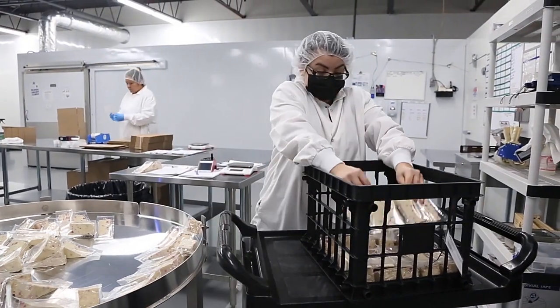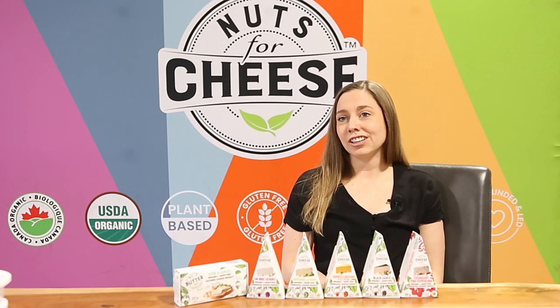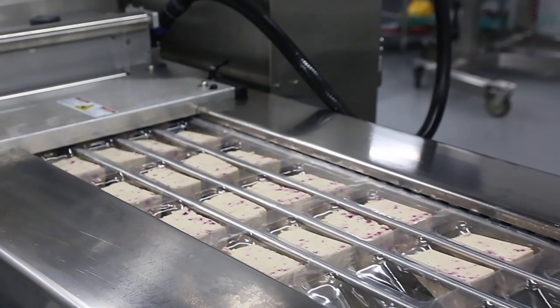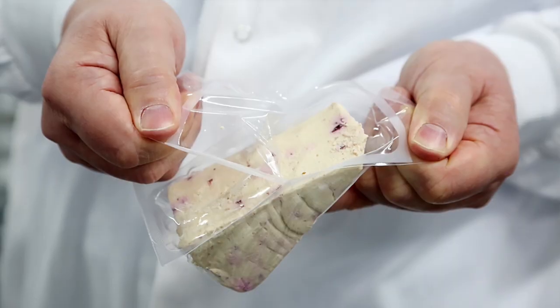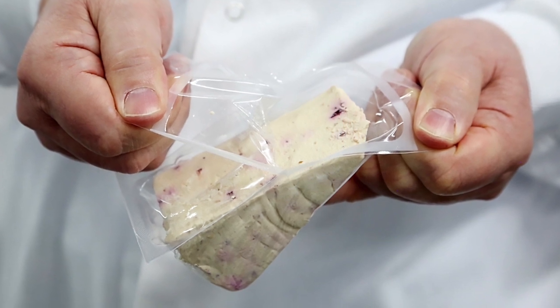The use of the MULTIVAC machinery to package our product has actually afforded us a layer of protection in terms of ensuring that the quality of the product and the shape of the product stays consistent. What we really like about the MULTIVAC thermoformer is that it allows us to retain the shape of the wedge, which is part of our brand image. It seals it nicely. It keeps it in a firm wedge for further packaging.